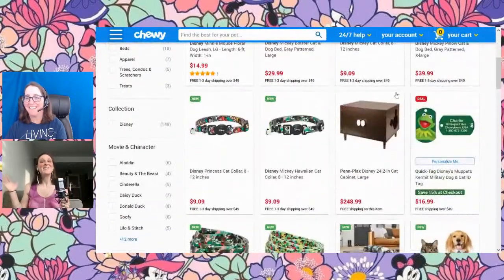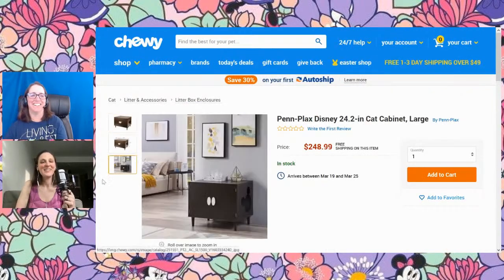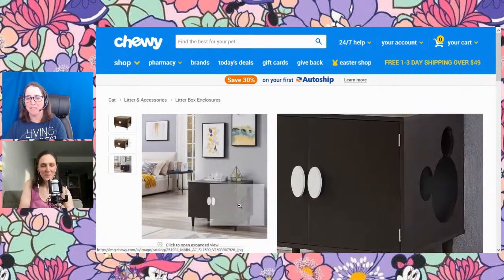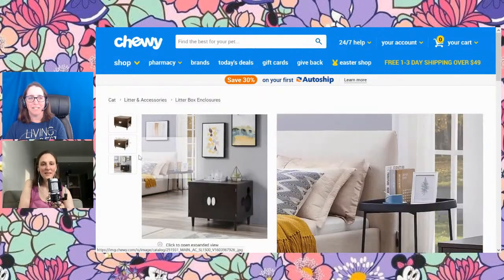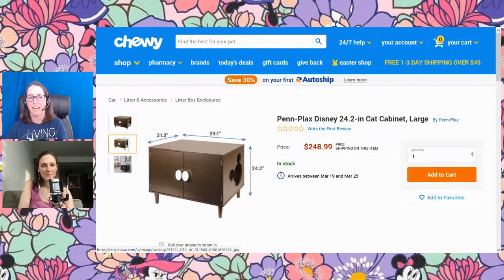Can you tell that I'm still not giving up on the idea? Oh, there it is! I found it. It's a cat cabinet. Can you tell I couldn't let that go? Oh, that's so cute. See, it would sit in your house, and then it has this Mickey design on the side, and that's where they can enter and exit. And they have a couple of these cat cabinets and a fancy dog crate, for lack of a better word.